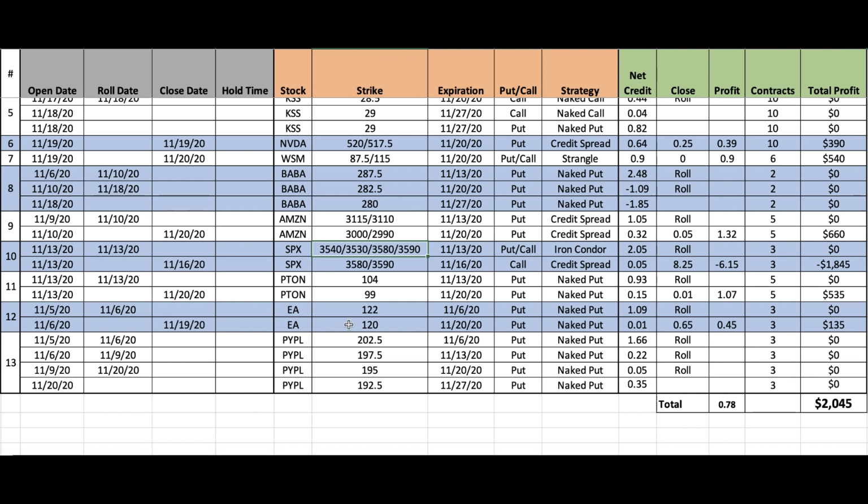EA was one that I had been rolling just a couple contracts because I had initially closed out some of my EA contracts the week prior, but I still had 3 contracts that I continued to roll. I was able to close that out for a small profit. And then the PayPal trade, I was continuing to roll it. So you can see I still had a decent profit that week. I had a profit of $2,045, even though I had that $1,800 loss in SPX. So it still turned out to be a pretty good week.